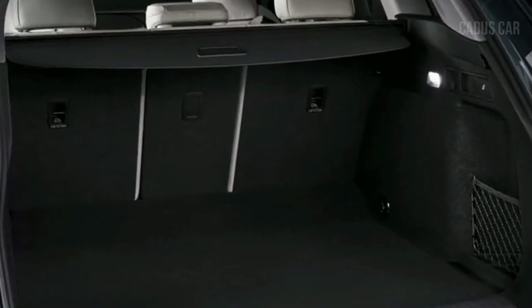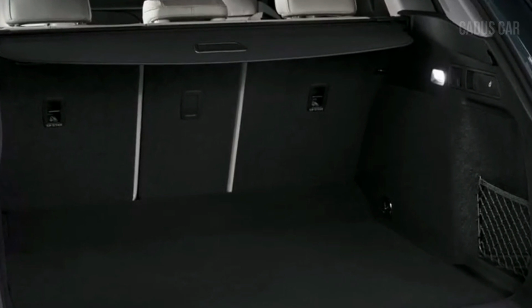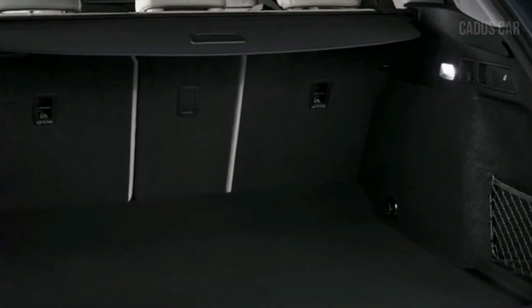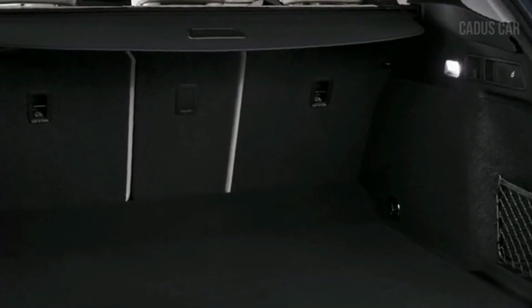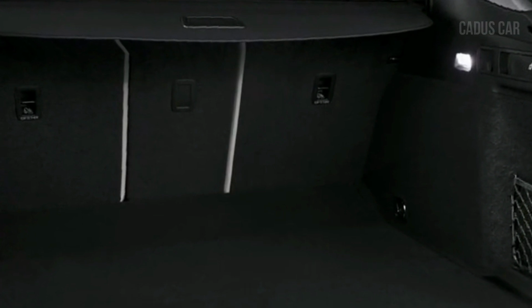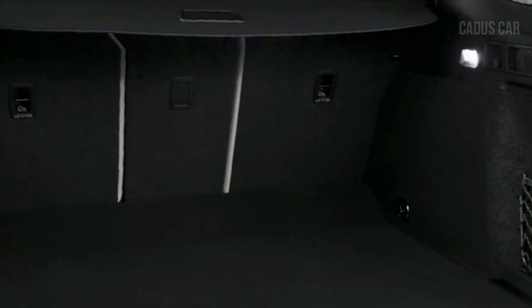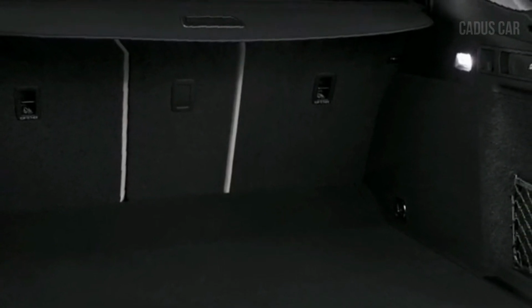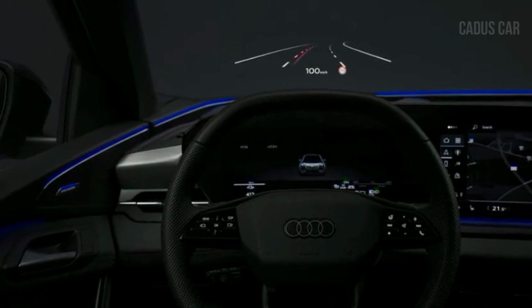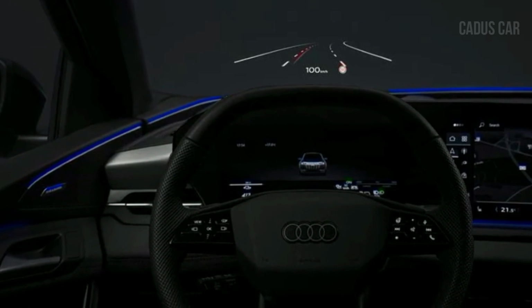With the new 94.4 kWh battery, there should be enough thrust to get the Q6 to 60 mph in around 5.0 seconds, according to Audi, as well as enough energy to earn it an EPA range estimate of at least 300 miles. The more powerful SQ6 likely won't go quite as far on a charge, but it will get to 60 mph in a claimed 4.2 seconds.